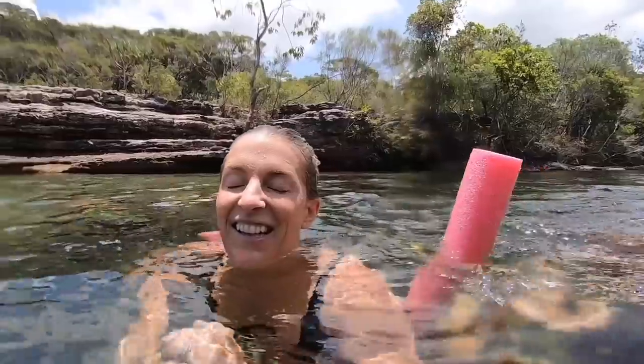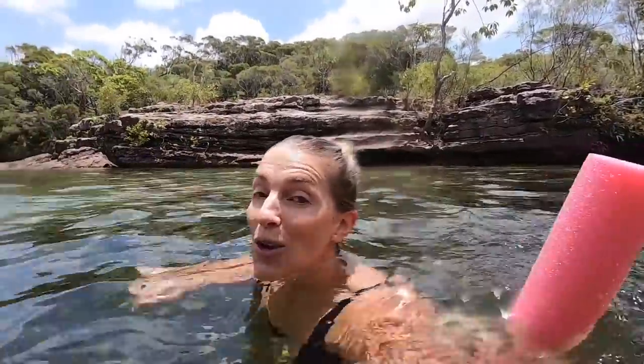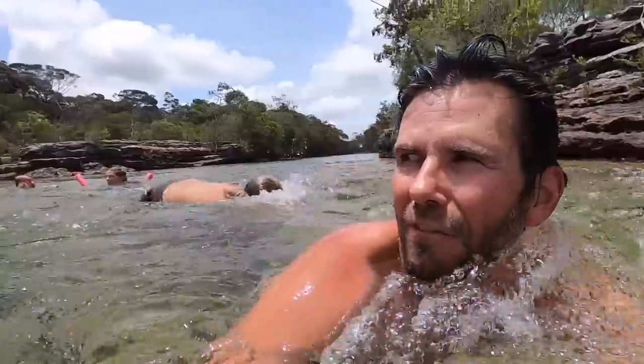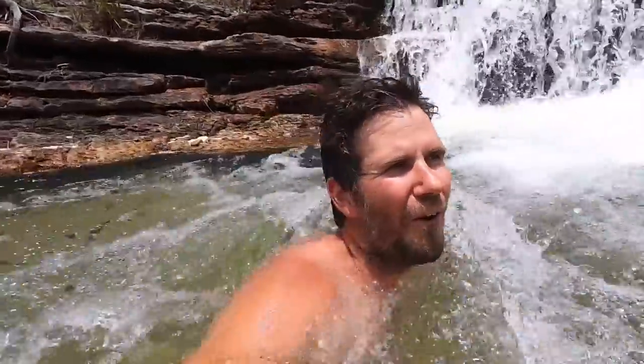We're finally here, mate. Fruitbat. And it is so good. Fruitbat, you're one of my favourites. Over in this far corner, there's another big waterfall. And there's water pumping out of here. I reckon this is dry, mate. Imagine when it's actually cranking. You wouldn't be able to sit here. It'd just fly you straight down the river.